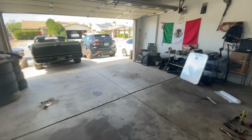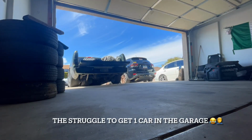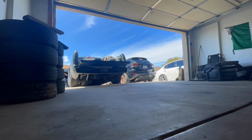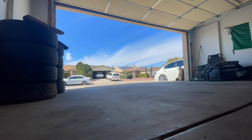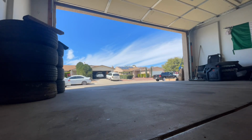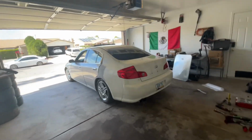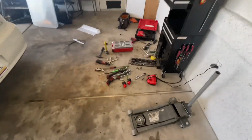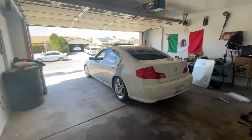I got the garage cleaned up. Let's move the cars. Let's see. We got the car in the garage. All the tools right there. I just gotta organize all my stuff real quick. And let's get started. Wild the diff, here we come.